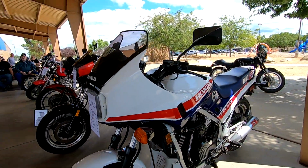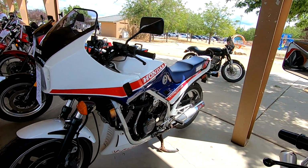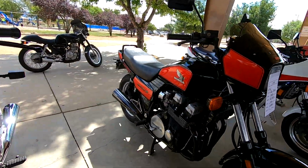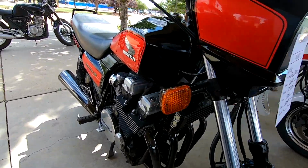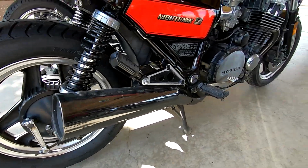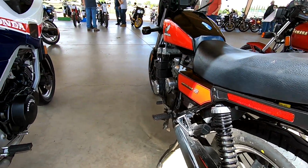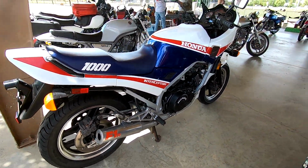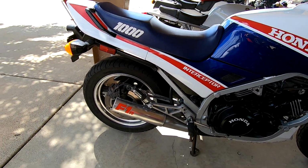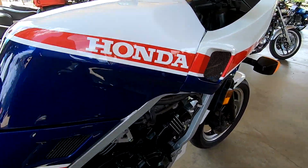Some '84 Hondas here, and these are actually very practical rideable motorcycles, both of them. That is a Nighthawk S '84. Very stylish motorcycle. Nice clean example. And over here, got an Interceptor 1000. It's also a 1984 motorcycle. And all the bodywork is still there. It's missing the stock exhaust, and a lot of them are. That's just kind of the nature of these things.